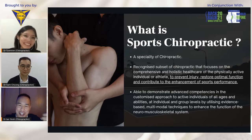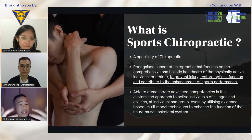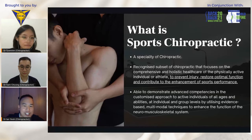So sports chiropractic care isn't just for athletes who've been injured. The type of therapy we do can help athletes to avoid, or more so reduce the risk of injuries while also improving function and mobility. So the next slide, please.